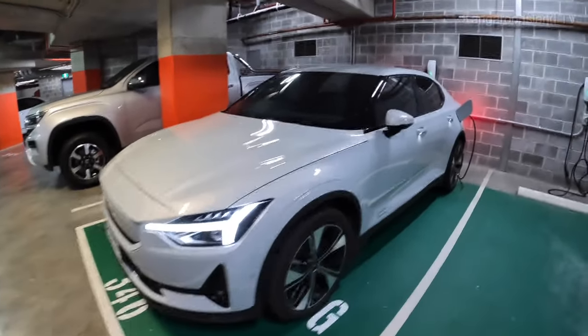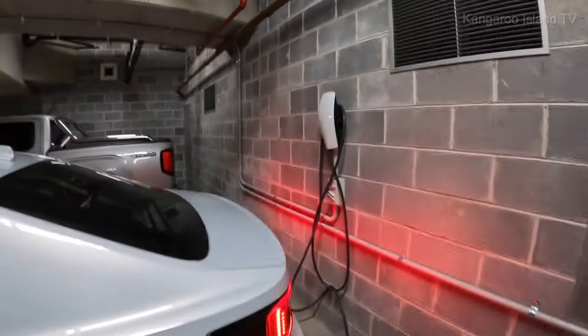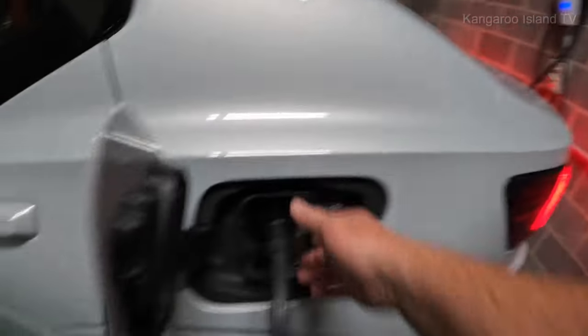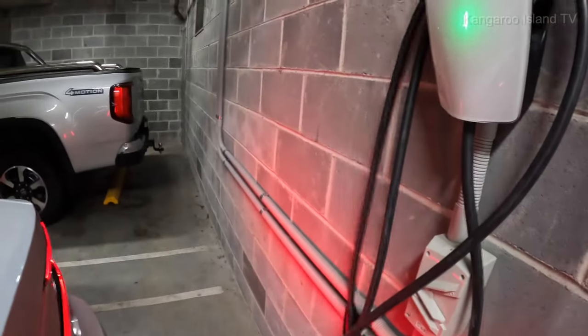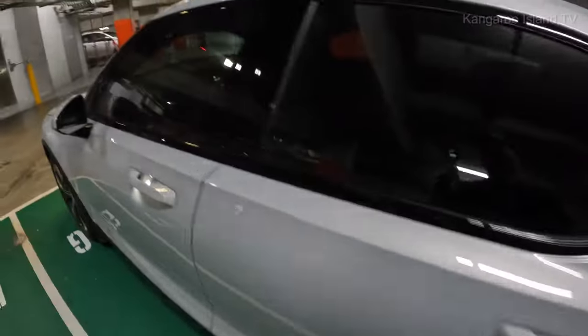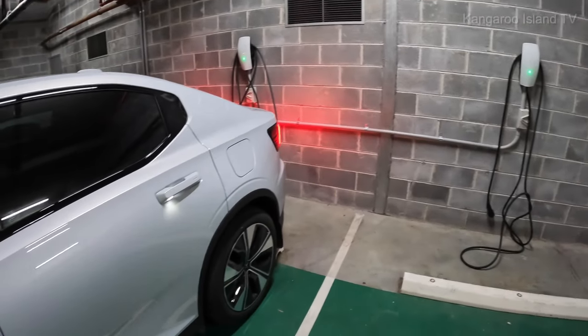All right, we're hitting the road after charging up to 90% in the basement of the lobby. Unplug. Tick, tick, tick. Blue light. We're up nicely. There we go. Close it up, we're at 90%. Ready to hit the road. We'll go and check out now, and hit the road.